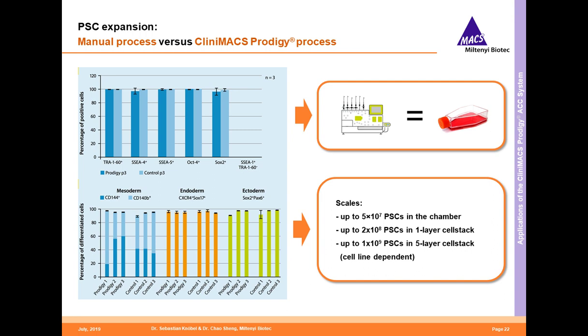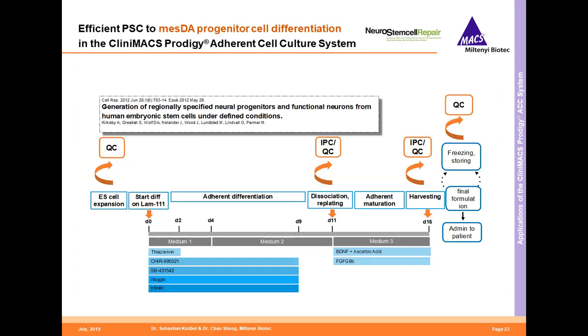Concerning the scales, it's worthwhile to mention what kind of scales we have in the different formats that we can provide. We can amplify up to 5 times 10 to the 7 pluripotent stem cells in the CCU, in the chamber, and up to 2 times 10 to the 8 in a 1-layer cell stack. And this means that in a 5-layer cell stack, we can go up to 1 times 10 to the 9 cells, which is for sure cell line dependent.